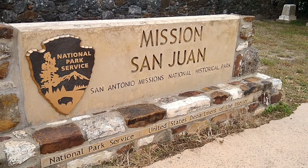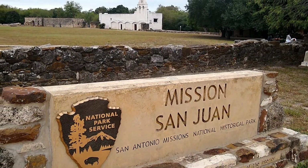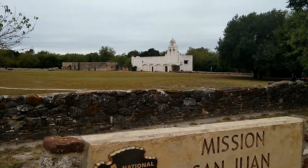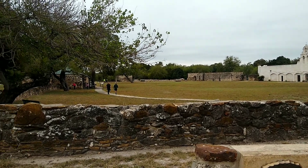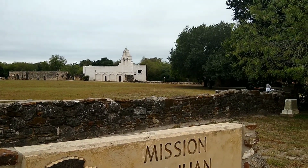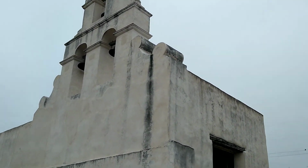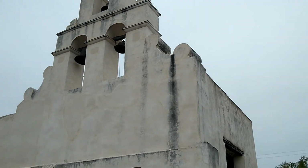The missions, that is, along the trail. This is the San Juan Capistrano mission. Let's take a look. And here we are at Mission San Juan Capistrano, and that's the mission in the background. These are the grounds. Let's see if we can get a little closer. Here's the mission.